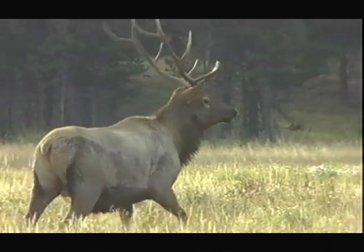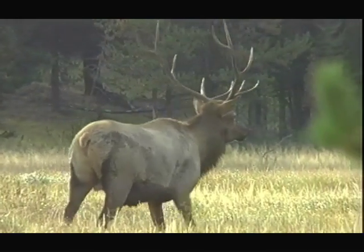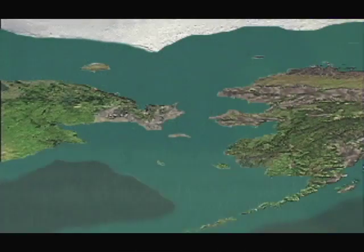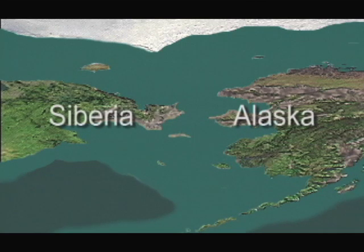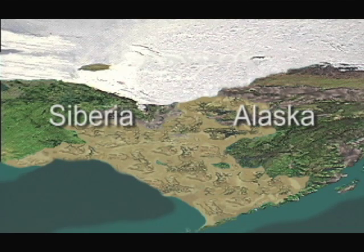120,000 years ago, elk entered North America. These two continents, separated by a large ocean, became joined as huge glaciers expanded in the polar regions, dropping ocean levels by as much as 300 feet. This drop in water levels created an immense land bridge between these two formerly divided continents, and allowed the red deer, or elk, to cross into North America.